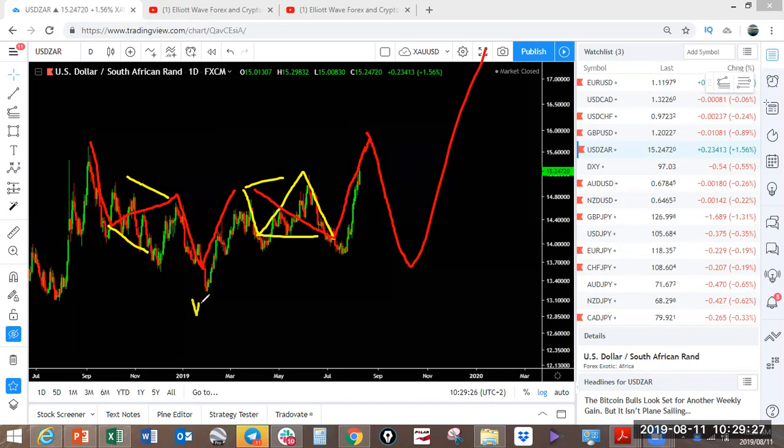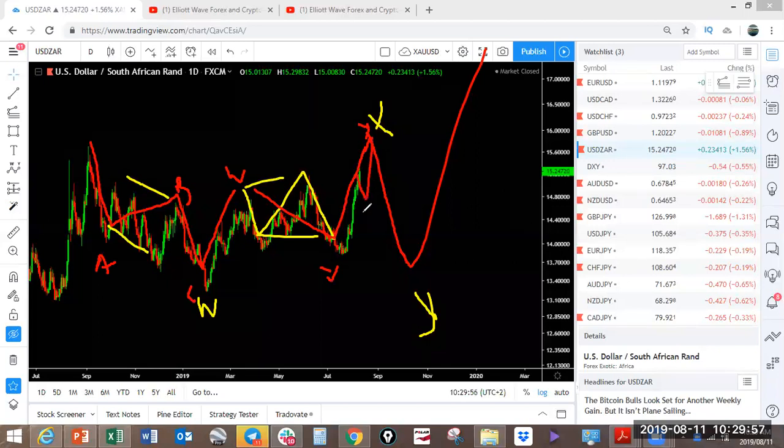So it's a 3-wave move down, a 3-wave move down, W, X, and we look for a Y to come down here. Internally you could have again an A, B, C structure. A, B, and a C. Here you would have W, X, Y. So that means this one should pull back once before going up higher so that it can be 3 waves.